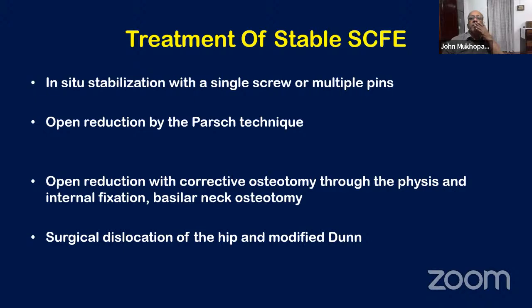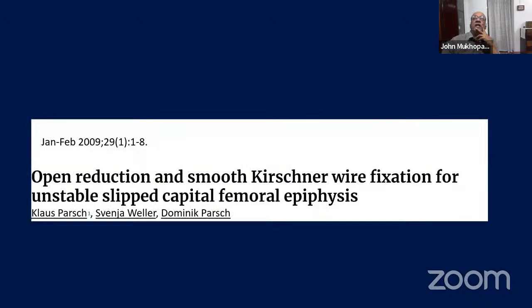The other method, which has become very popular of late, is the safe surgical dislocation, which was described by Ganz, and a correction of the slip is done, which actually takes off a bit of bone and puts the capital physis back in position, and then you fix it. So this requires a safe surgical dislocation, also known as the modified Dunn technique. So this was the paper by Pash et al. in 2009, which was about open reduction and smooth K-wire fixation for unstable slipped capital femoral epiphysis.